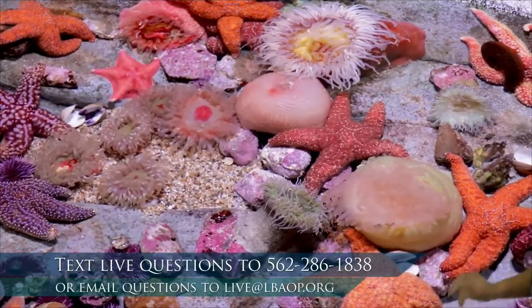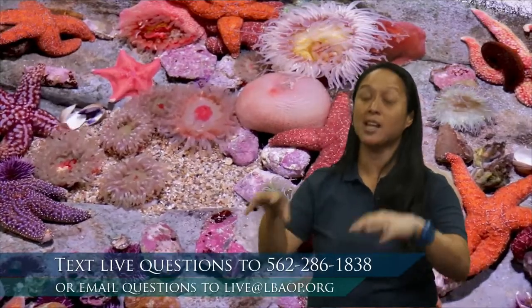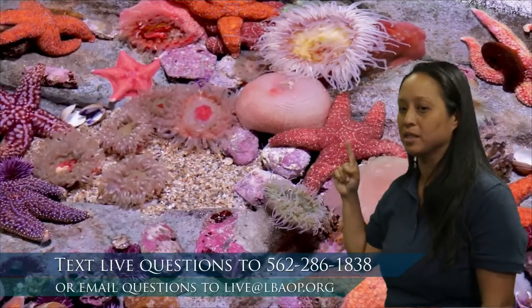Now, this tide pool is actually more like the kind of tide pool you might see off of the coast of Washington or Oregon, slightly cooler water, although our tide pools here in Southern California have some of these animals too. So some of these animals can live in a lot of different places. So let's see if we can find at least four kinds of sea stars.